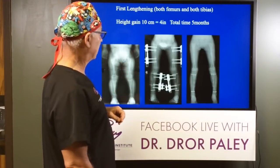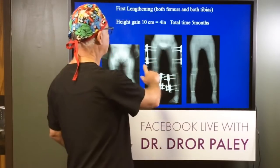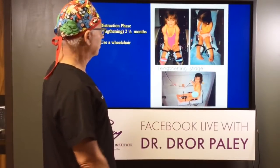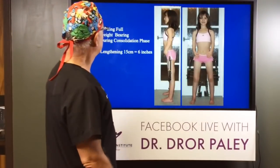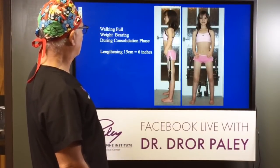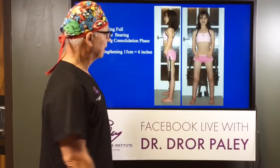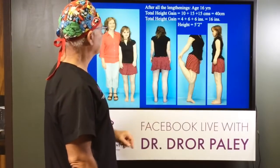Why am I bringing this up out of order here? The reason is because this is a very arduous process. And it's not easy to have an external fixator on once. Imagine having it on for 3 lower limb lengthenings and 1 upper limb lengthening. Okay, and it's kind of an end to a means, but it's a little bit of torture. And I know that I've put a lot of kids through these growing experiences, but not easy growing experiences.